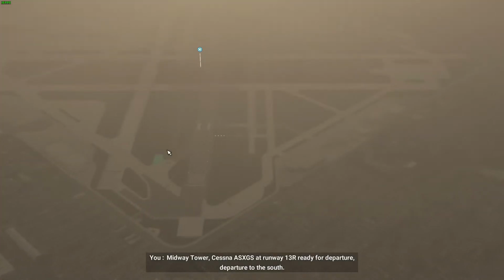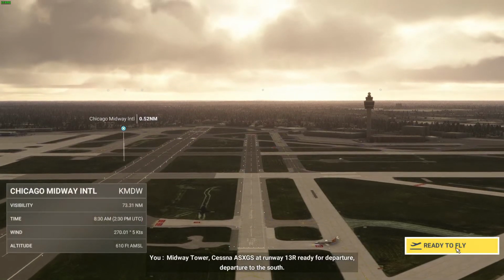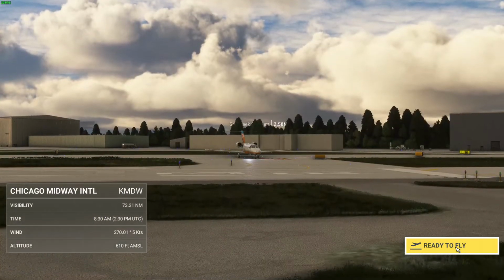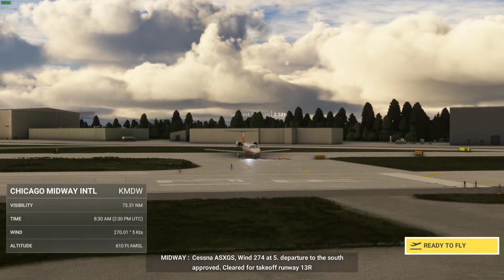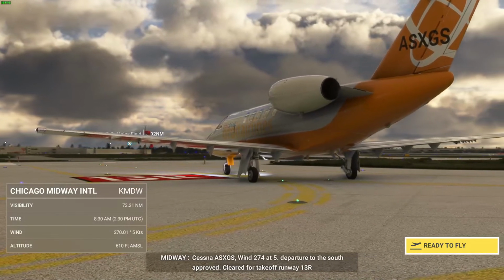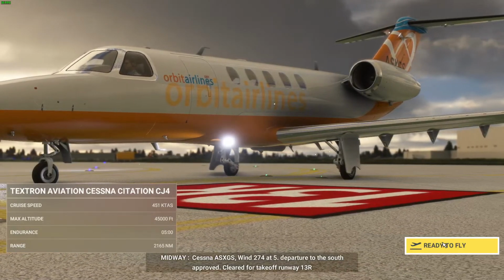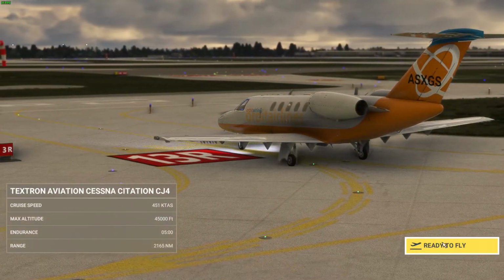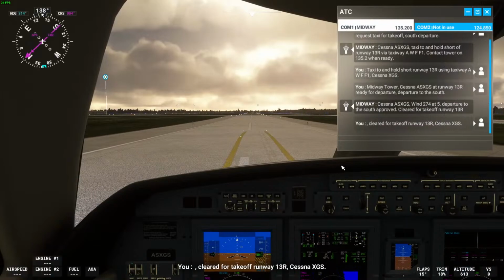Midway Tower, Cessna Alpha Sierra X-Ray Golf Sierra at runway 13 right, ready for departure to the south. Cessna Alpha Sierra X-Ray Golf Sierra, wind 274 at 5. Departure to the south approved. Cleared for takeoff runway 13 right. Cleared for takeoff runway 13 right, Cessna X-Ray Golf Sierra.